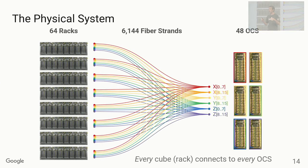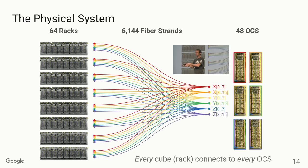So we zoom out a little. I have my entire physical system here. My eight sets of eight racks on the left here. All those fiber strands in the middle, and those end up connecting to a set of six OCS racks, 48 total OCS. And so the colors you saw in the picture there actually mean something. You have the different dimensions that are going to connect through the different OCSs. And one of the key points here is that every single cube, every rack, has to connect to every OCS, right? Every face has to be able to snap to every other face in the X dimension, the Y dimension, the Z dimension. It's a lot of fiber. That's my point.